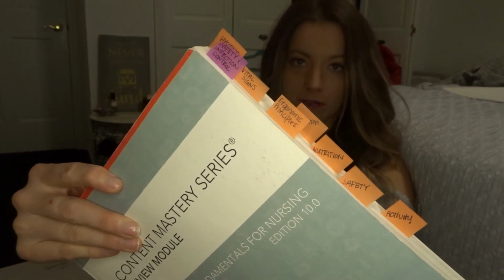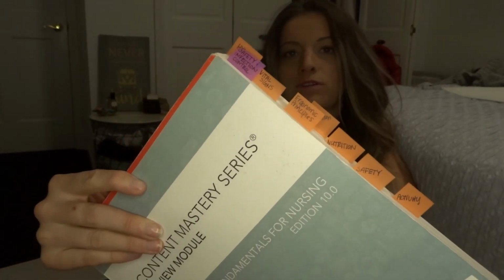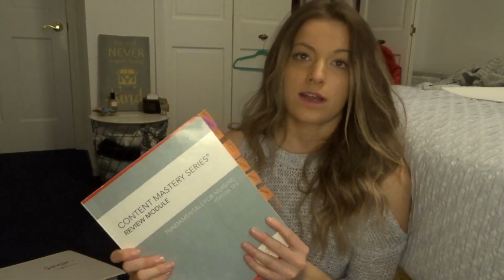But anyways, back to the ATI. I also went through and flagged the chapters that were going to be on my exam, so I knew what to go through. For this one, I did the same thing where I highlighted and also wrote out some things that I needed to memorize. And like I said, that helped.